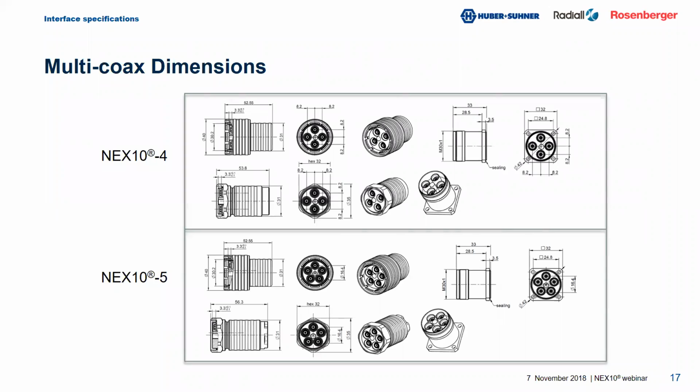Okay, so this was my summary from the technical part. I hope we get a lot more questions on it afterwards, and I will hand over to Ross now to give an update on the general project.